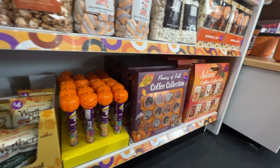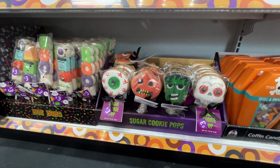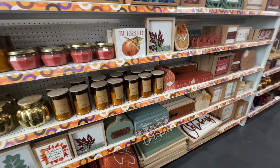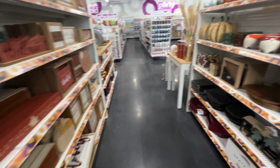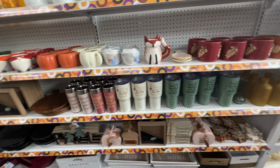They had some coffee collections, but my favorite thing here in the candy selection were, of course, these sugar cookie pops. Those designs were pretty neat. All right, they had some fall merchandise as well. I'm not really going to take a look at that, but you can take a quick glance.